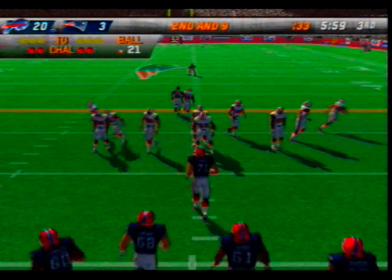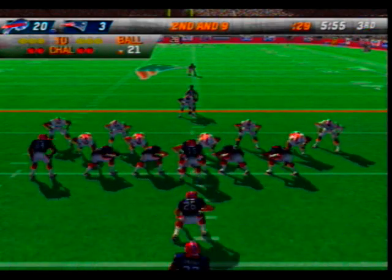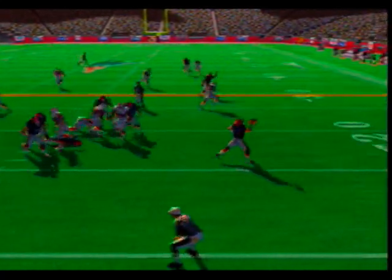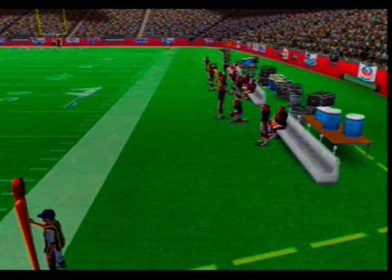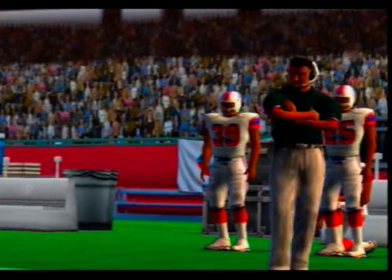Second and 9. Ball on the 21-yard line. The Patriots come out in a 4-3. Rolling out to his right. Throwing it away. He didn't want to risk an interception and decides to throw it away.